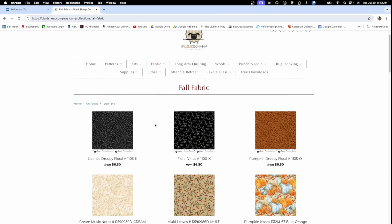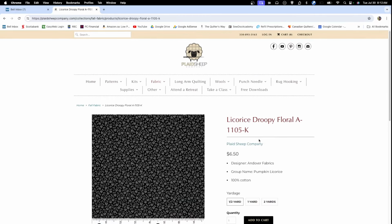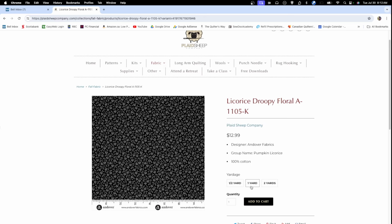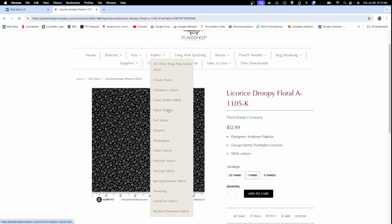Okay, so from 6.50, so I imagine that is for half a yard. Yeah. So it's $12.99 for a full yard, $25.98 for 2 yards. And yeah, now the one thing here that I am noticing in this list of fabrics, they don't really have a spot where you can see all the fabrics at once. And with the exception of Corey Yoder, these are not organized by designer. They're just organized more or less by theme.